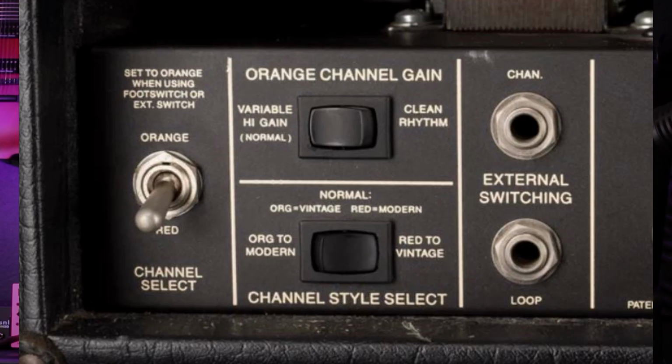And of course, we're going to hear that all outside of the mix. It should be obvious, but I'll put up on the screen when I'm turning the Dirty Tree on and off, as well as when I'm switching between certain modes in the back of the amplifier, since you can't see that. Let's check it out.